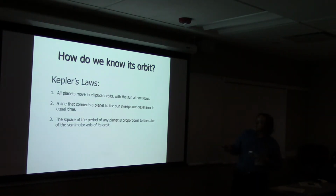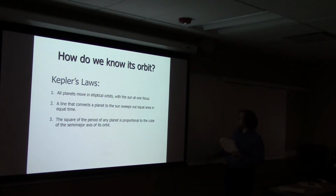The important ones are that all planets move in elliptical orbits with the sun at one focus. So basically, in an ellipse like this, the sun is going to be right here. A line that connects the planet to the sun sweeps out equal area in equal time. So when a planet is very far away from the sun, it's moving very slowly. When it's very close to the sun, it's moving very quickly. So in a given Earth day, no matter where in the orbit it is, the area of the angle drawn out by the planet's movement through the solar system is going to cover the same area.